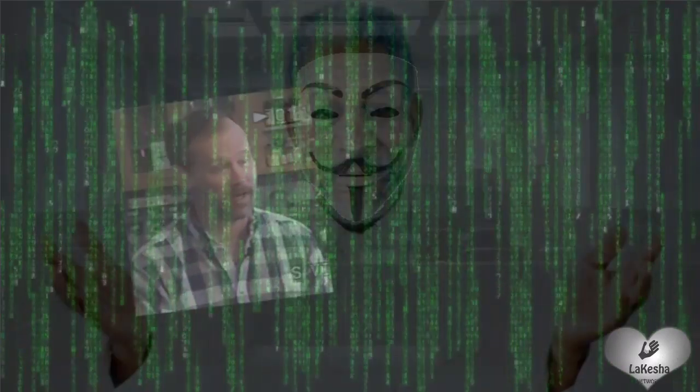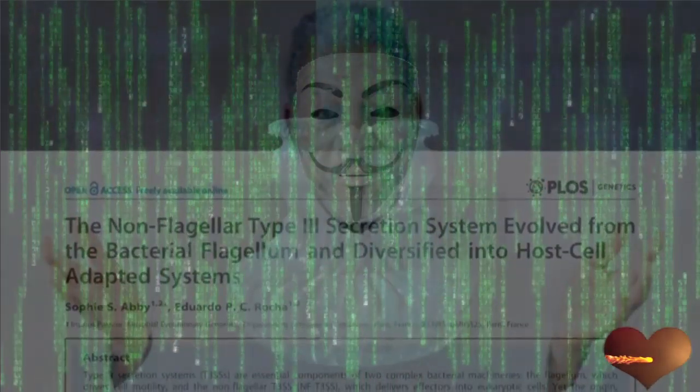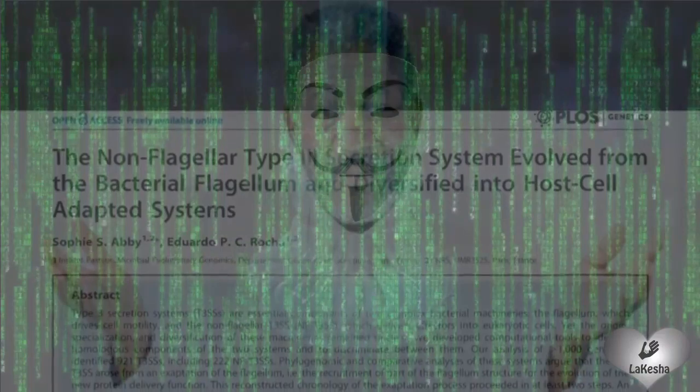The supposed killer explanation against Behe has turned out to be a dud. The needle complex can't explain the evolution of the flagellum because it didn't even exist until after the flagellum. But there's more.